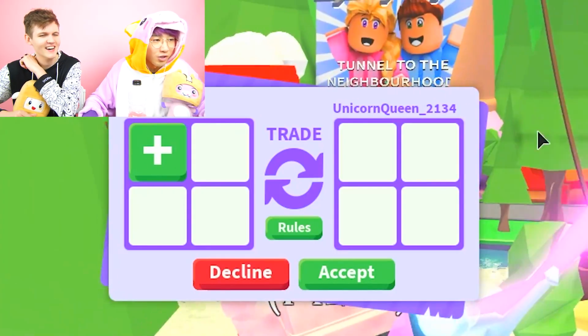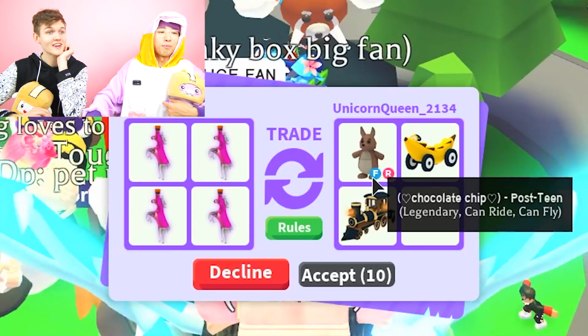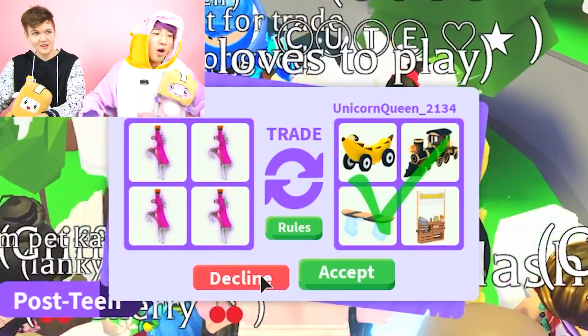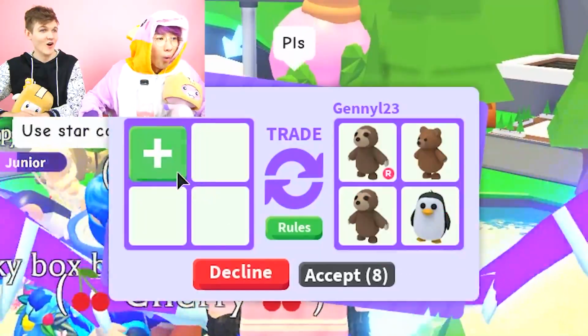Decline. Unicorn Queen. Okay, that's a cool name. Okay. I'm gonna do four ride potions. This person has a flyable, rideable kangaroo named Chocolate Chip. And the banana mobile. Oh, they took out the kangaroo. You have all those things though. That's true. Oh, they accepted. Okay, I'm not gonna accept that, but that was a decent trade if I didn't have all that stuff.